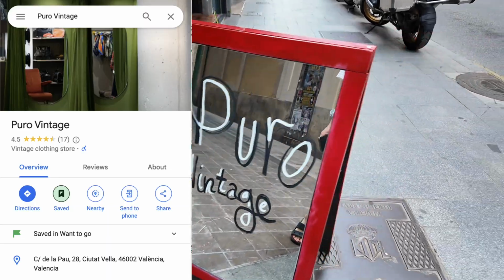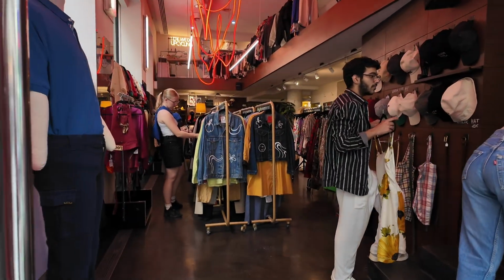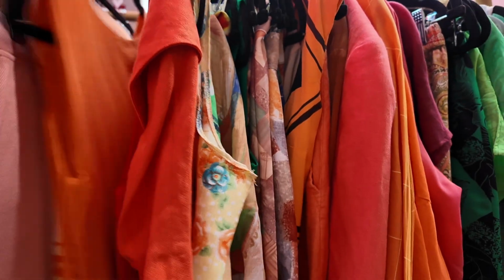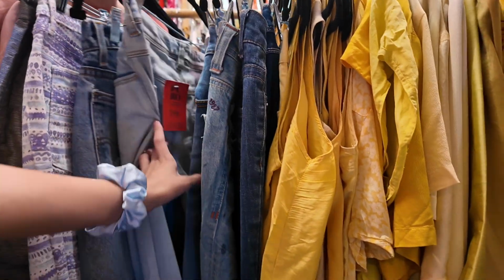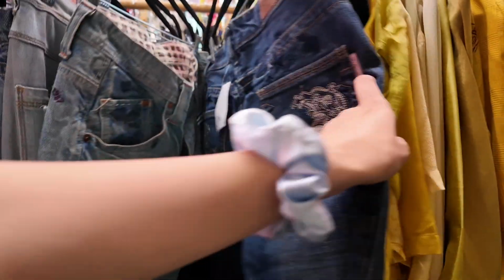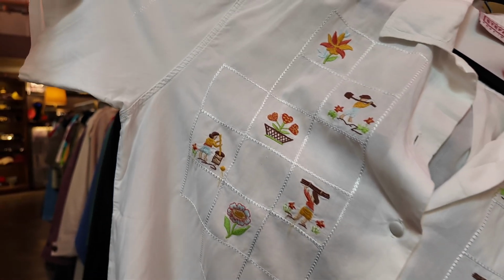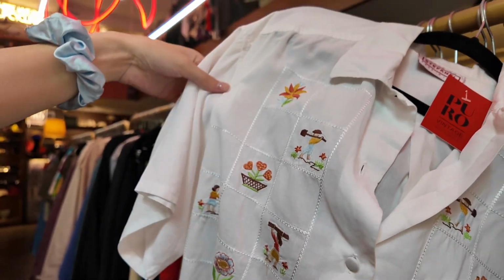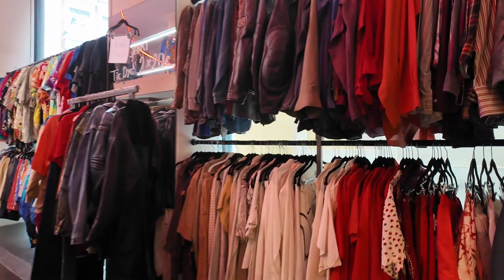I made my way over to Puro Vintage, that's in Old Town, and I loved this place because it was just so beautiful in terms of the shop. The pieces were really fun to look at. I thought everything here was really unique and fun. You can tell that all the clothing items were well maintained, and I liked how everything was color coordinated, and they even had some designer items, which I thought was really cool. I was in love with this white embroidery top. I was highly considering getting it after I saw another girl put it back, but I just couldn't justify it because I wasn't sure if I'd wear it a lot.